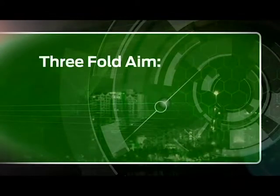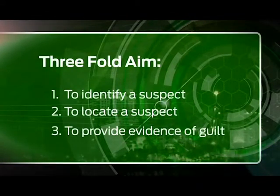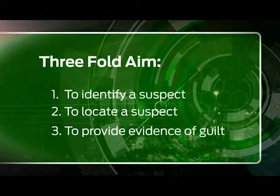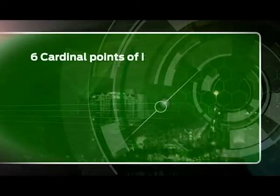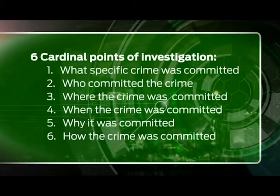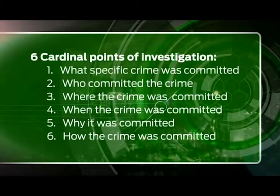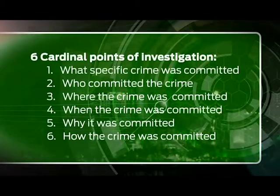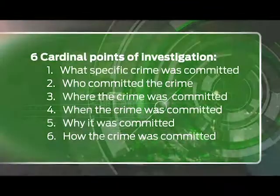Fingerprints can aid in an investigation in achieving the 3-fold aim, as these help in identifying a suspect, proving his or her guilt, and eventually in establishing the presence of the suspect in the crime scene. To successfully make a case, investigators should seek to establish the 6 cardinal points of investigation. The fingerprint contributes in establishing who committed the crime, where the crime was committed, and sometimes helps in determining what specific crime was committed, as well as when and how the crime was committed.